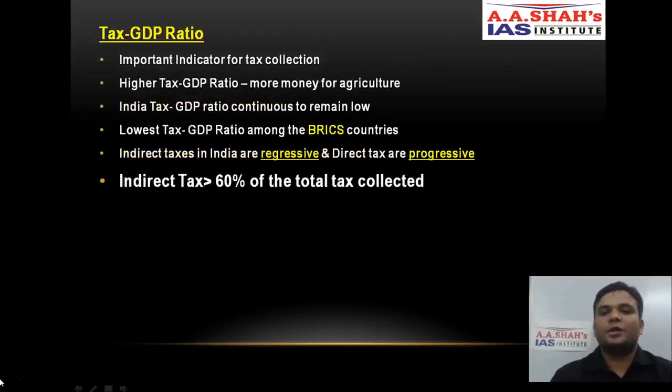So tax to GDP ratio. Tax to GDP ratio के ऊपर 2015 में they have already asked a question. So it becomes an important element in our economy. So now it is an important indicator for tax collection. Higher tax GDP ratio means what? More money will be available for agriculture. Right? India में tax to GDP ratio continues to remain low. Okay. The lowest tax to GDP ratio amongst the BRICS countries.